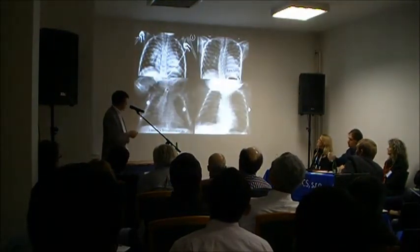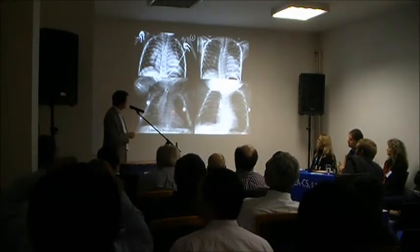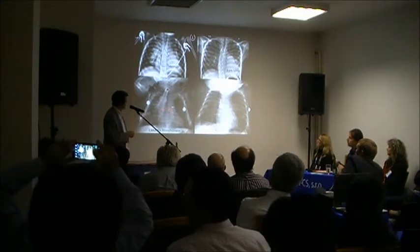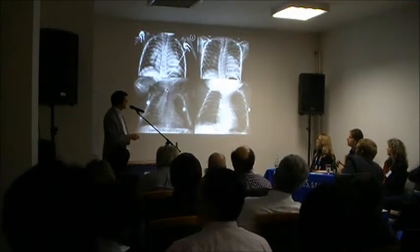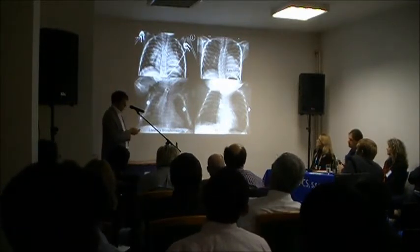This is another patient who has a dwarfism syndrome, who has malacia of the bronchi. 2 metal stents covering the entire bronchus from the start to the end. This is 4 years later, also well. The airway will grow, but the stents are there for life, and they're a problem.